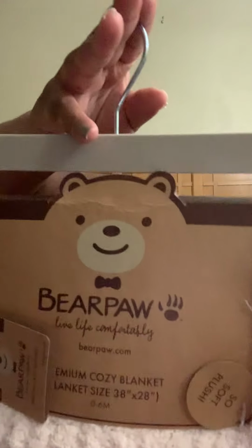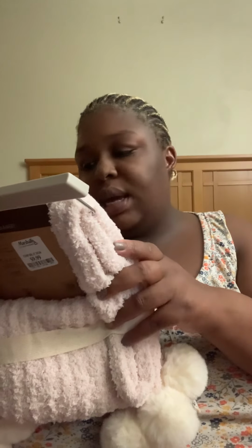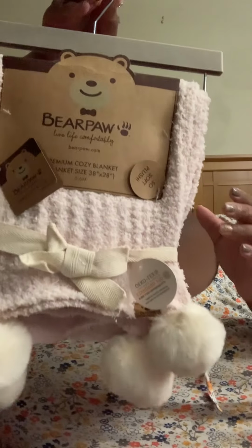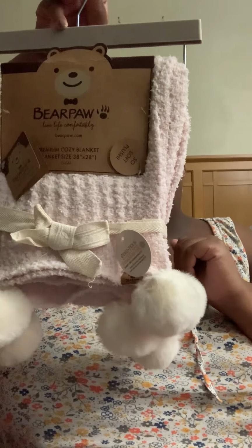For Michelangelo, I picked up a blanket. And this is from the company Bear Paw. It says it's their premium cozy blanket. And it's so, so soft, you guys. Like, it's ridiculous. And it has a gift card if you have bought it for a gift for somebody. But my unborn baby, it's not a gift for anybody. It says it's 100% polyester. It's a 28 by 38. And this is for when she's home in the house. And I only paid $9.99 for it. I was so shocked because you guys know Bear Paw is not cheap.